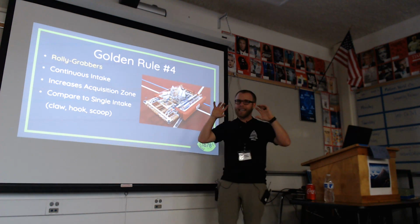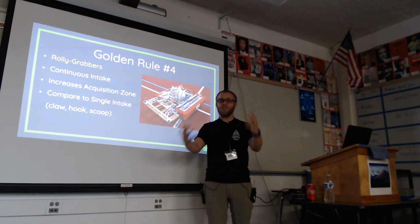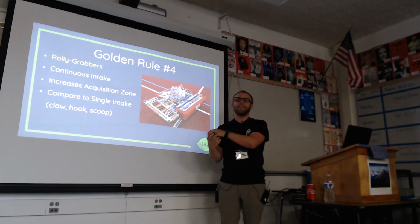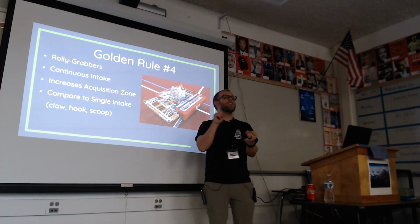I mean an intake where you turn it on before you're ever at the game element, right? And it just runs. And then when you get to the game element and make contact with it, the game element goes into your robot and you have control of it. 118 has a phrase called touch it and own it. Basically, if you touch the game element, you should own the game element.